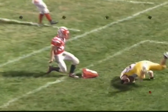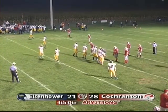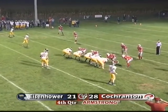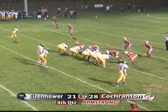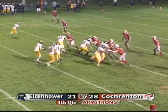Just about 30 yards on the run by Alex Johnston. Under a minute to go, 55.6 seconds to go. Cochranton hanging on 28-21, but here come the Knights, moving left to right. Johnson in the backfield along with the quarterback Wilson. Robb sets him up. Man in motion, Farrell from right to left.